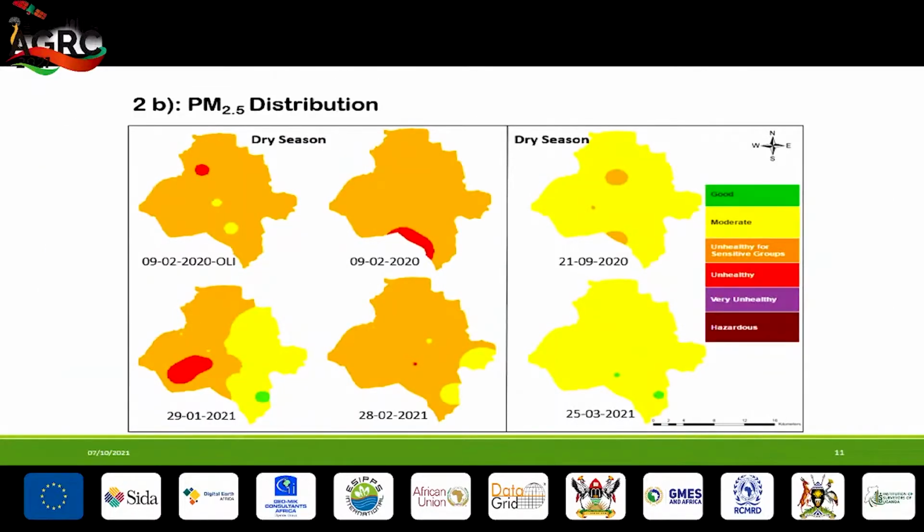So when we look further at what we have estimated from satellite observations, we can see that at the time when the satellite passed over Kampala, within the dry season, Kampala was experiencing unhealthy concentrations for sensitive groups and some bits of unhealthy for all. So that means the pollutant concentrations at that time were very high and very unhealthy.